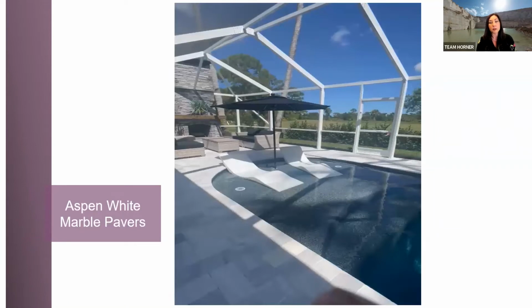This video that I'm about to show you creates a modern flair with the most popular design concept that doesn't seem to be going away anytime soon. The whites and grays have been super popular, and this client chose to do this 6x12 paver to keep the cost down and yet still create that modern flair that they're looking for. So I wanted to share that with you.